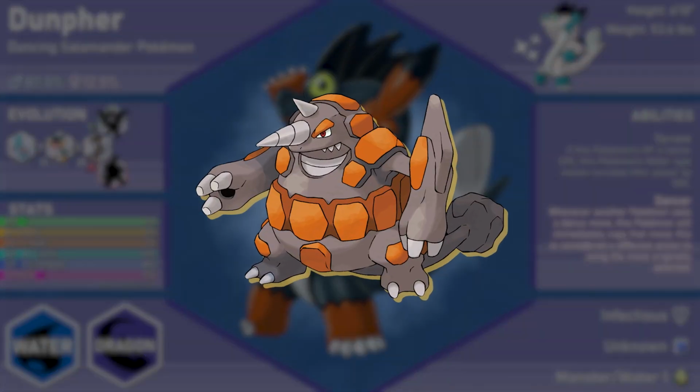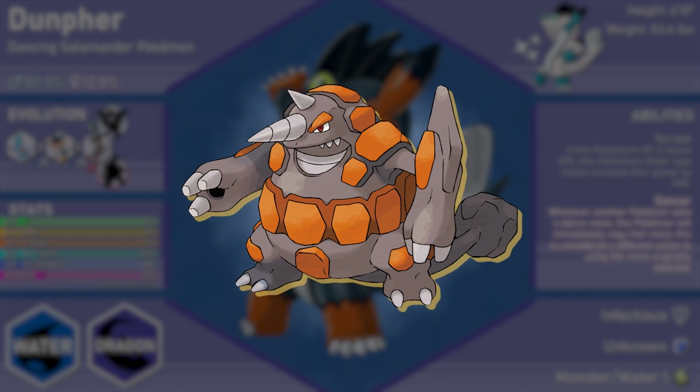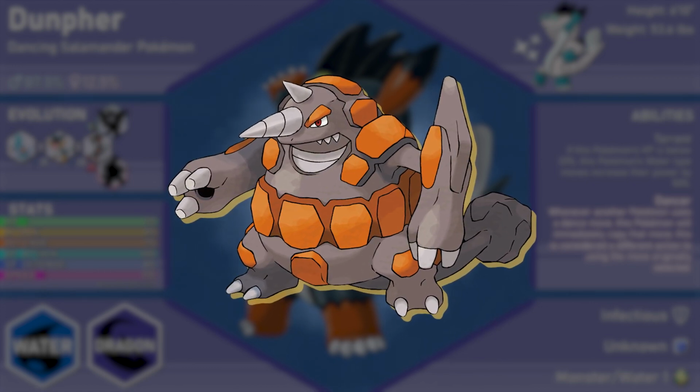But yes, Varoom will instantly get knocked out thanks to the Rock type's quad weakness to Dunfer's STAB water moves, and said moves likely being special.